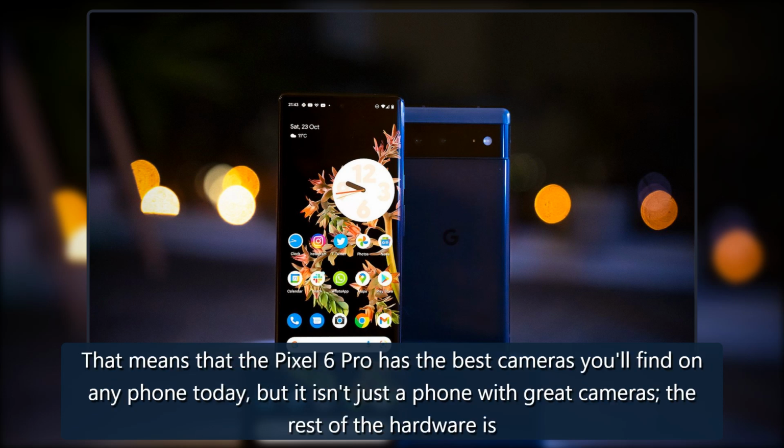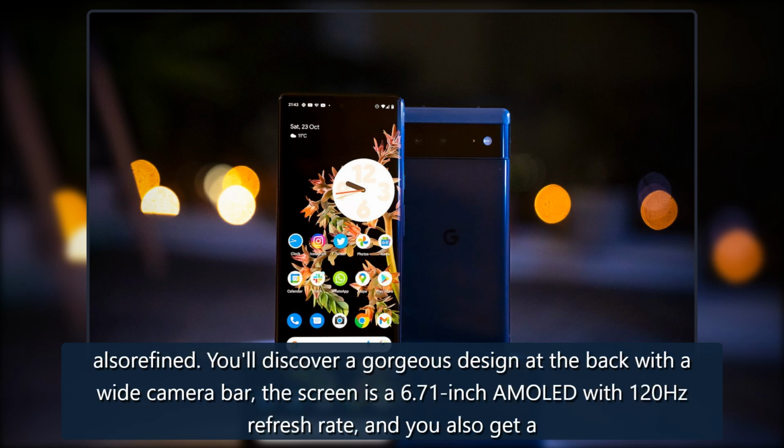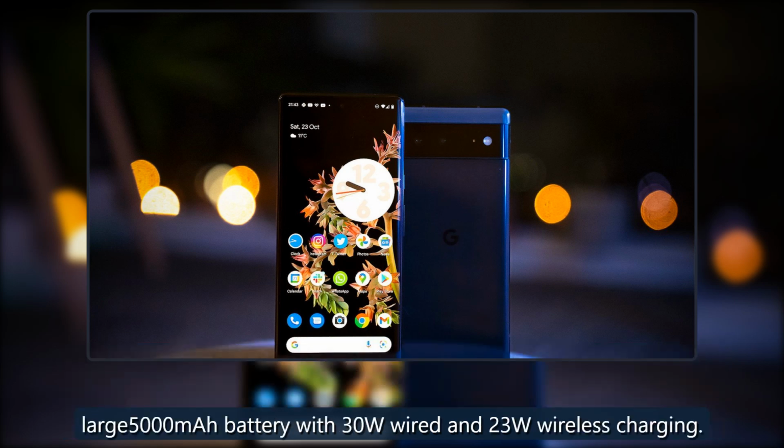That means that the Pixel 6 Pro has the best cameras you'll find on any phone today, but it isn't just a phone with great cameras, the rest of the hardware is also refined. You'll discover a gorgeous design at the back with a wide camera bar. The screen is a 6.71-inch AMOLED with 120Hz refresh rate, and you also get a large 5000 mAh battery with 30W wired and 23W wireless charging.